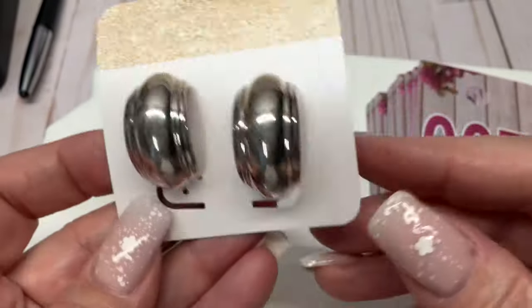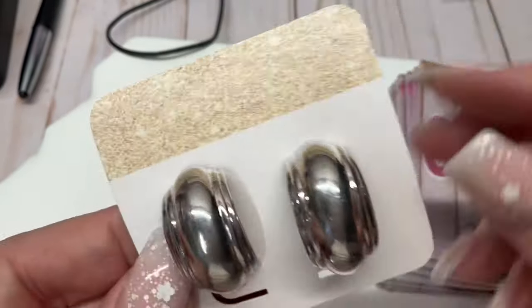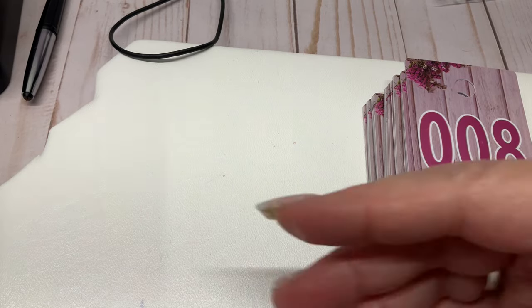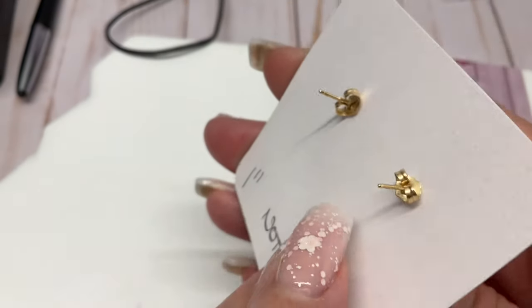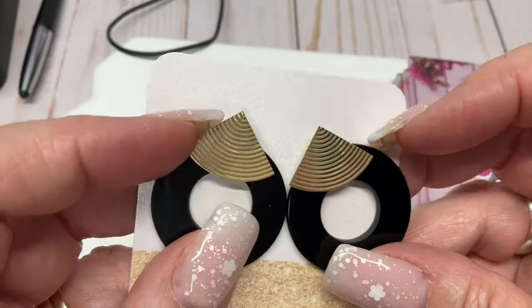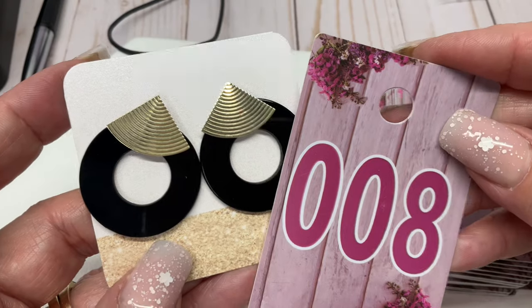Okay, we have these guys. They are clippies. They go this way. It looks like one has the pad and one does not. Let's go $2. We've got these. Ooh, these are cool. These have a little 80s, 90s feel to them, don't they? Okay, 1-inch gold tone posts. Let's go $4.